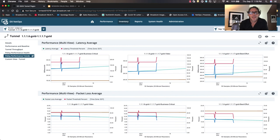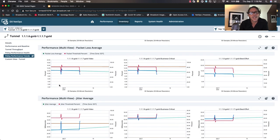So from here, with policy performance trends, we give network operations the ability to look at performance from a trend perspective as it's compared to a policy. It's very quick. It's very easy for the eye for me to go and quickly understand here are my thresholds, then here are my performance characteristics. And against those thresholds, we can see that packet loss average and the packet loss threshold percent easily. So we can compare the brown to the blue line, and it gives us that particular association. Very simple, very easy to drill in and understand exactly what's going on in this environment.